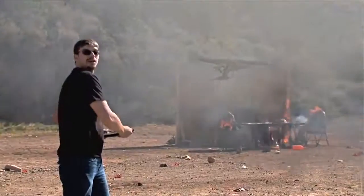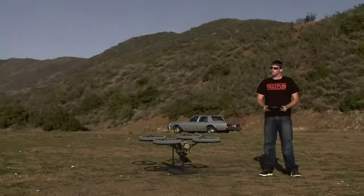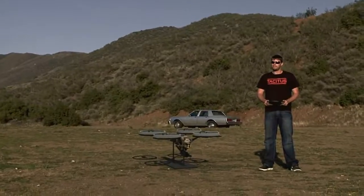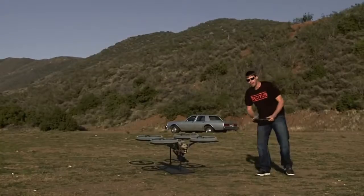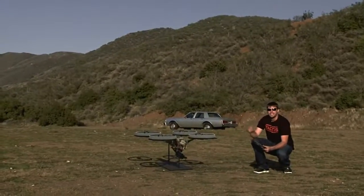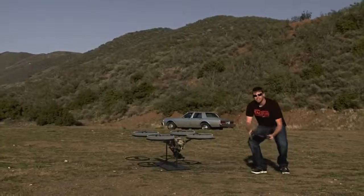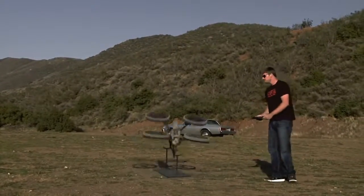Zombie terrorists know how to have a good time. Well, my friends, it's been a pretty epic day, but I'm not sure we've blown up enough stuff quite yet, so lucky for us, this baby is equipped with a self-destruct payload with a 15-foot blast radius. So yes, my friends, as much as it pains me, I'm going to blow this thing up.